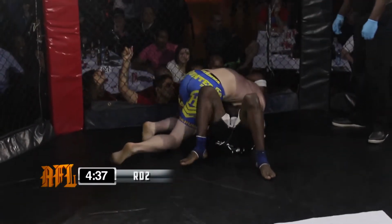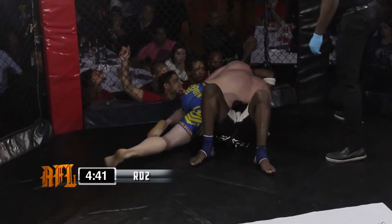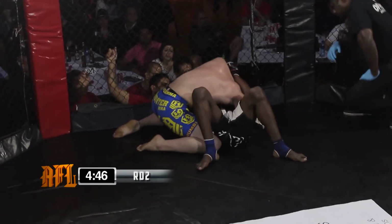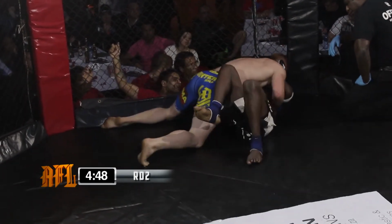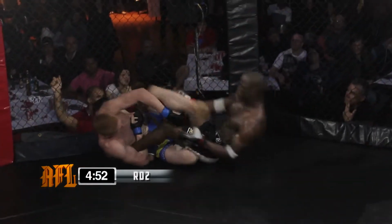He's definitely behind on points. Yeah, he's going to need to change something in this fight. He can't afford to give away these rounds. These are easy rounds to be giving away, and you're just eking out points to your opponent here. You're here to win the fight, and in his case, he's here to retain his title.